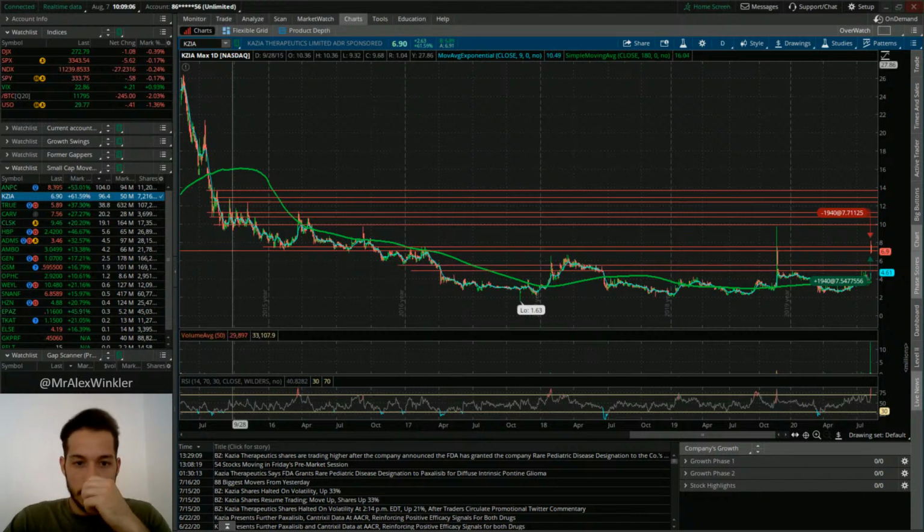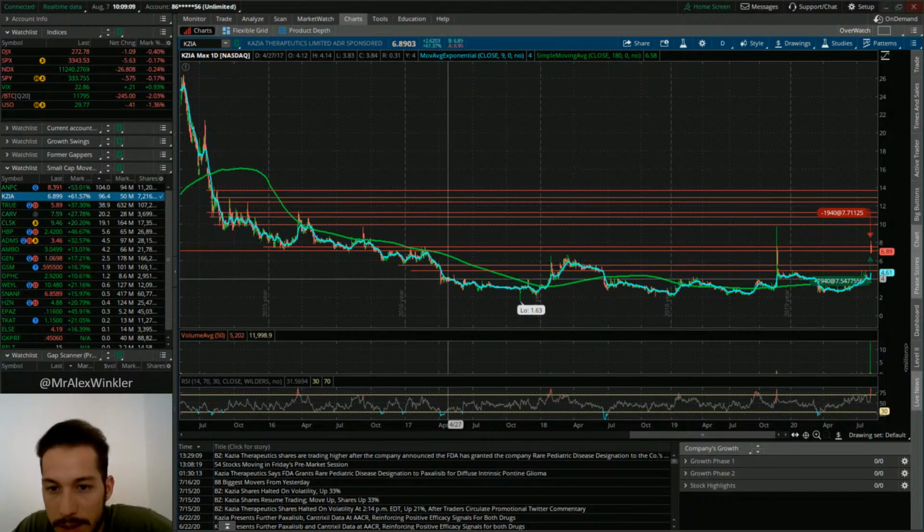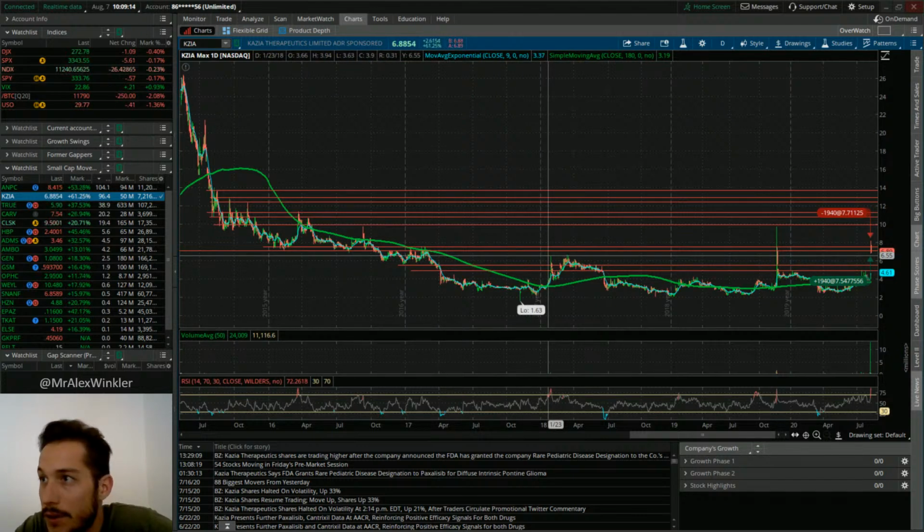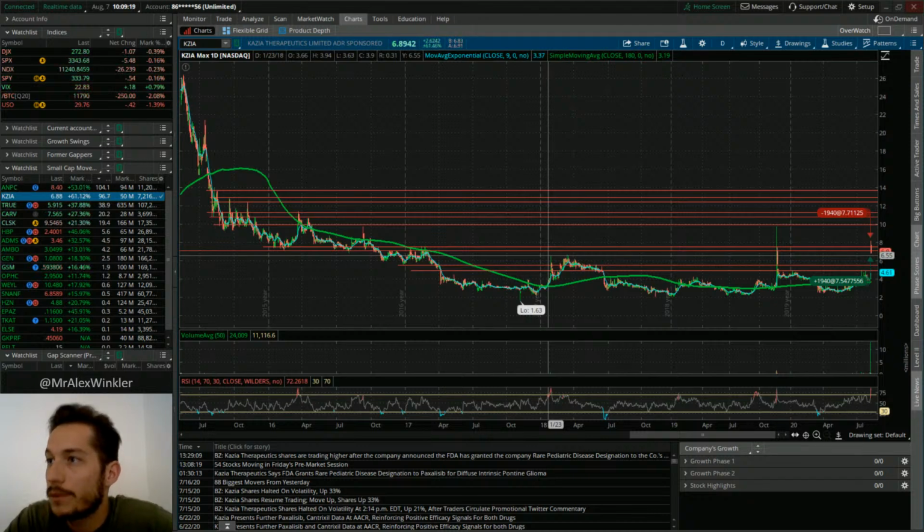5.5 is big support. I'm looking at this $6 zone. It's a little bit less interesting, but it looks like 6.3. We had some highs here at 6.5. So, it could be a nice little turnaround story as well. Maybe worth considering doing a little bit of a dip buy on, but I don't know.